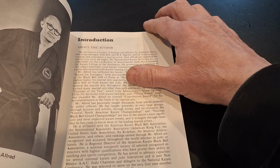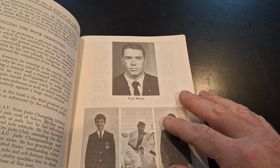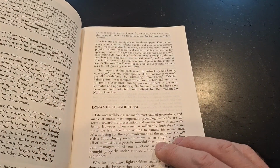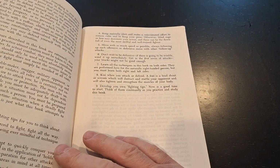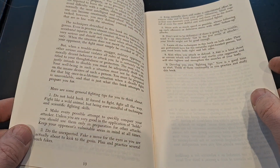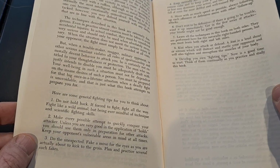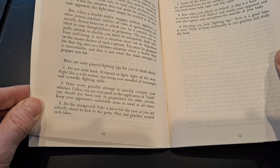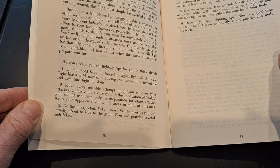And the book starts off with an introduction, talking about his background. These are some of the people that are helping out with the book. It talks about self-defense, and there are some really great points in this book. When we get to the actual self-defense techniques, you'll see. But even here, he has some general fighting techniques he talks about, and I think they're great points and still hold true today.